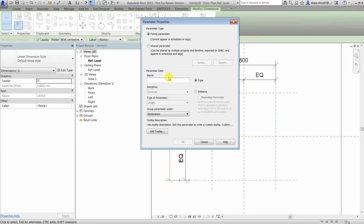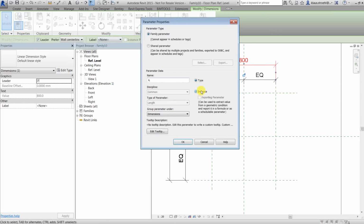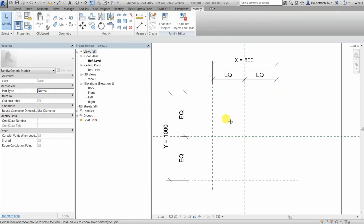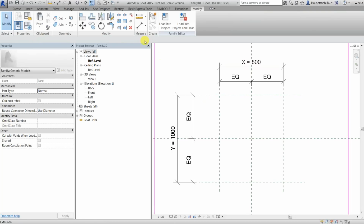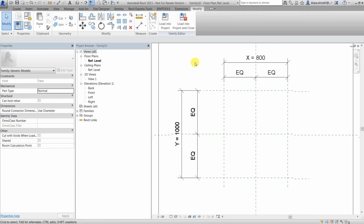So this is Y. Make it an instance parameter. This one here is X, instance parameter as well. I won't go into details like what the difference is between instance and type parameters. That's something I think you should know already if you are interested in this webinar. If not, it would be a good time for you to do some background research.